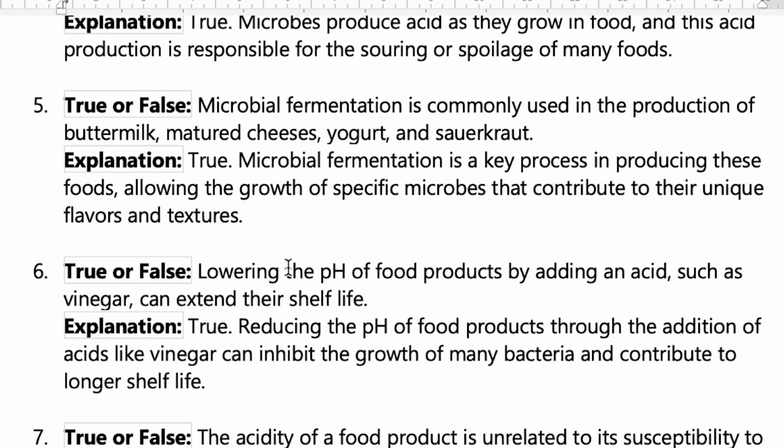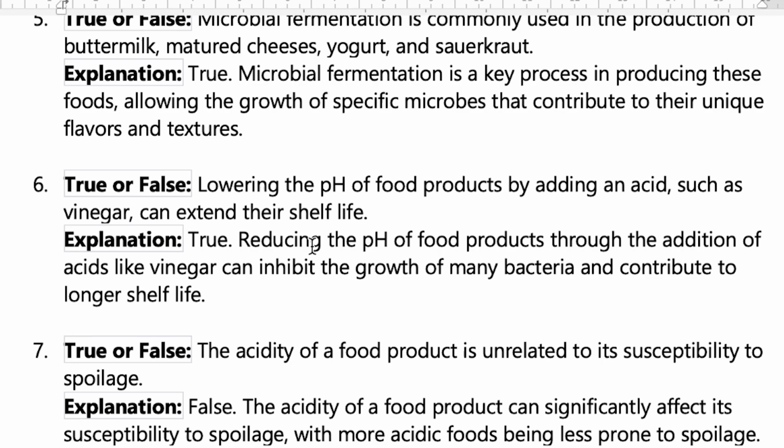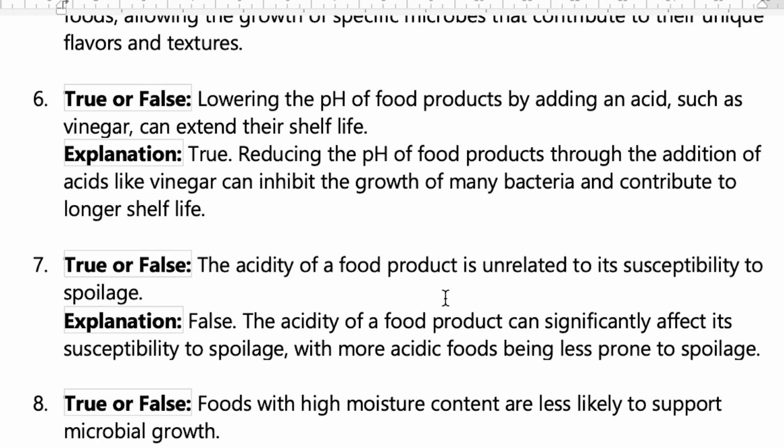Number six, lowering the pH of food products by adding acids such as vinegar can extend the shelf life. Here, the answer is true because reducing the pH of food products through the addition of acids can inhibit the growth of many bacteria. So it helps to reduce the growth of the bacteria, therefore, it will help to make the shelf life longer.